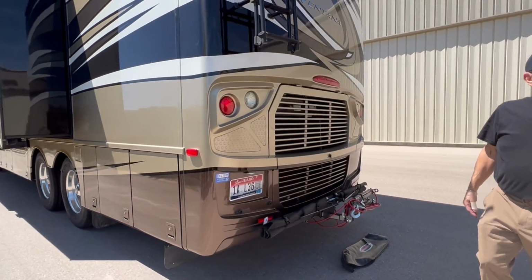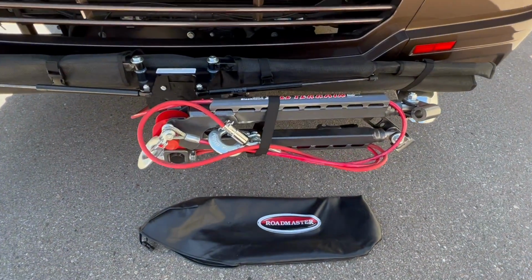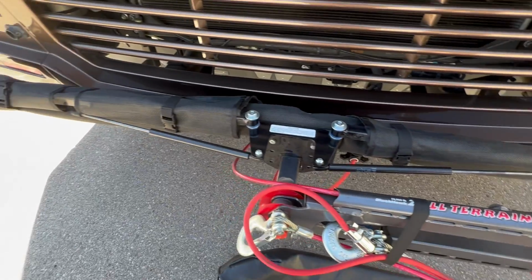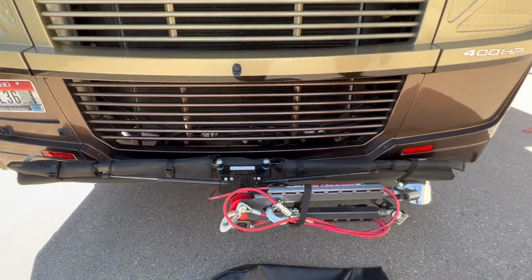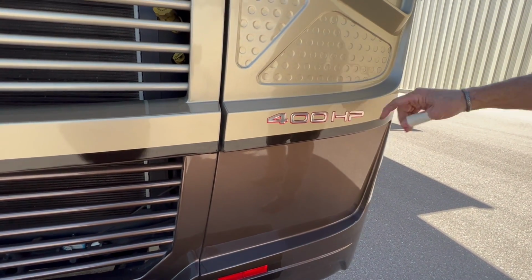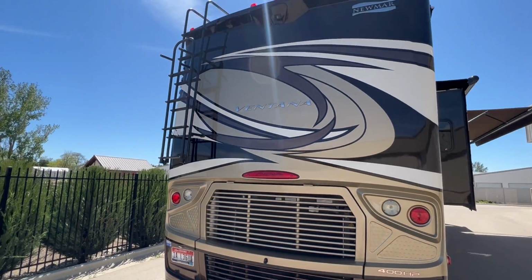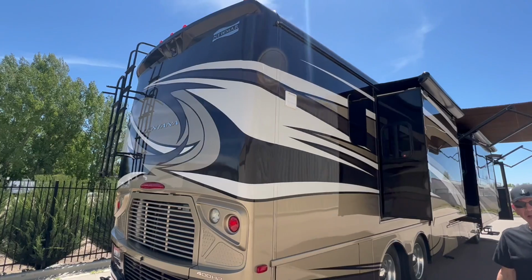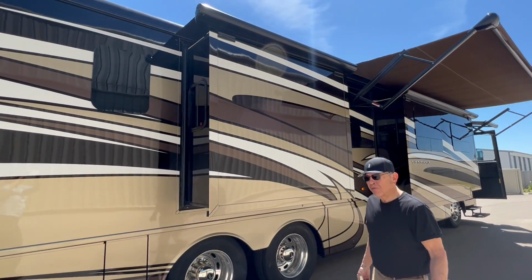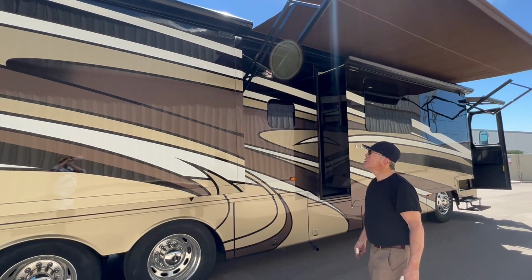Coming around to the back, you can see we have a brand new Roadmaster all-terrain tow bar with a tow defender that protects your tow vehicle from rock chips. This coach is 400 horsepower and is 40 feet 10 inches long. It has a 100 gallon fuel tank, 20 gallons DEF, 100 fresh water, 65 gray, and 35 black tanks.